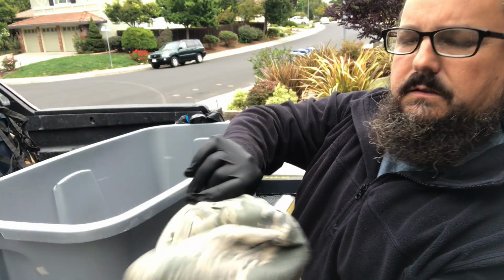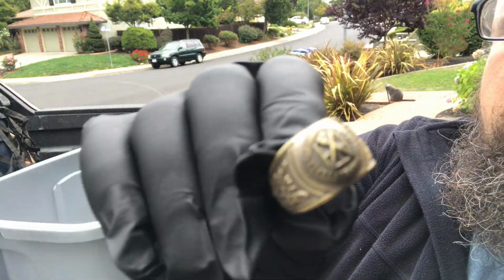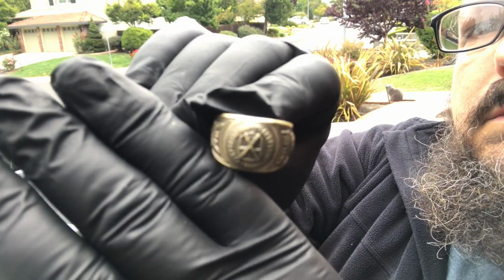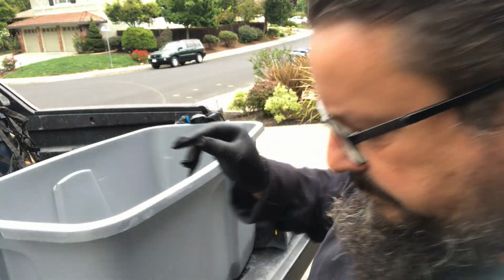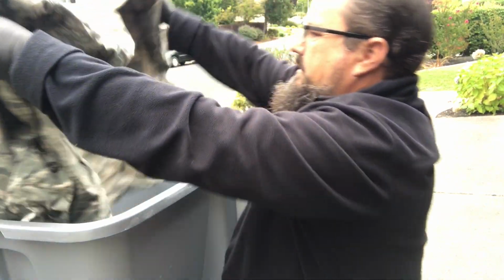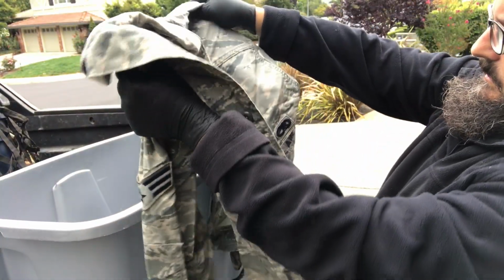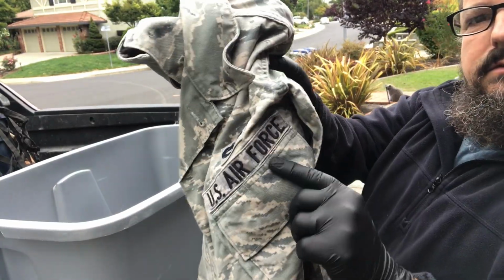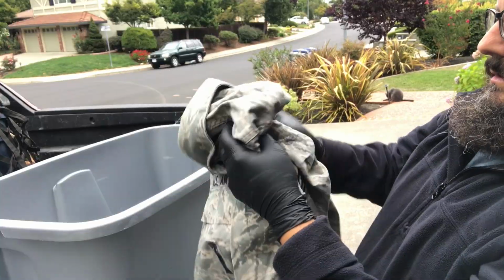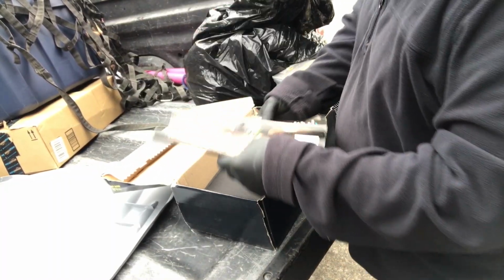Military hat. It's kind of cool. Oh, what do we have here? Look at this. Pretty cool. I'll take a closer look. Okay, now here we have Air Force. All right, that's what it is. And that's what it is, folks. Air Force. All right, let's see what's in this shoebox here.